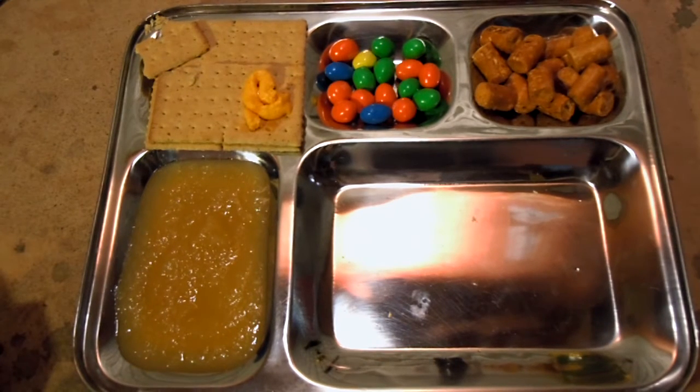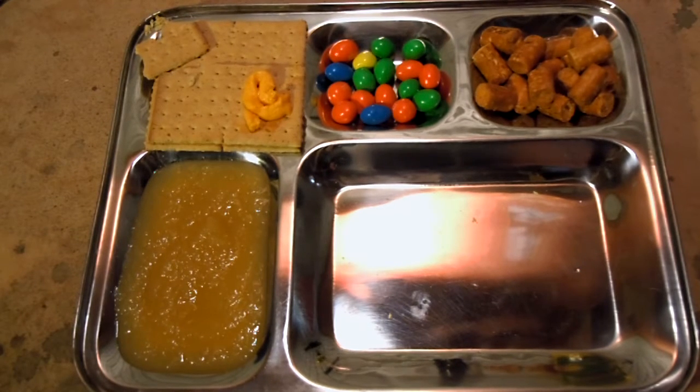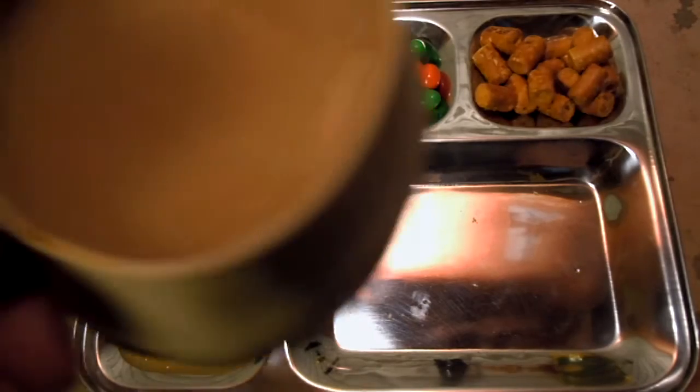I'm not saying it's bad. But all of us have at one time or another tried baby food. Don't lie. Do not lie. But that's what it reminds me of. It's kind of an interesting reaction because, you know, it just brings me back a little bit there. But yeah, that's what it reminds me of. Baby food. Applesauce, baby food.